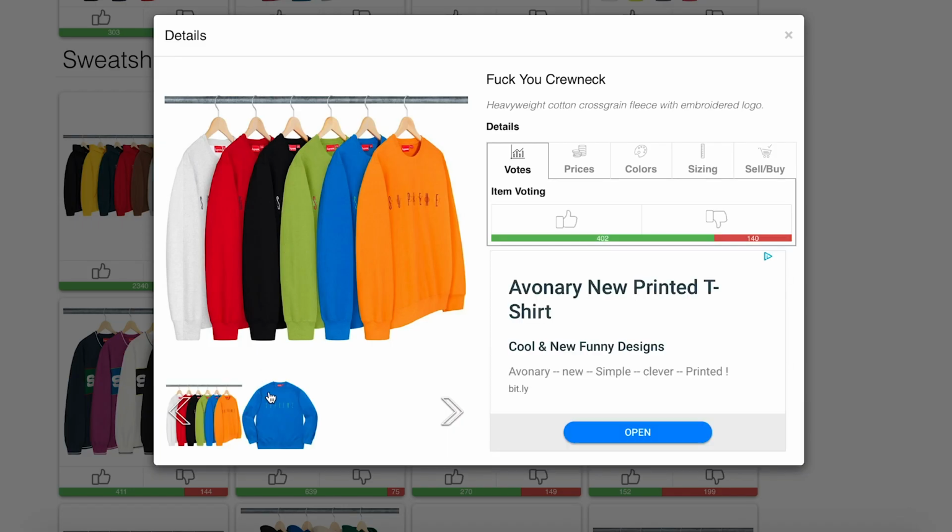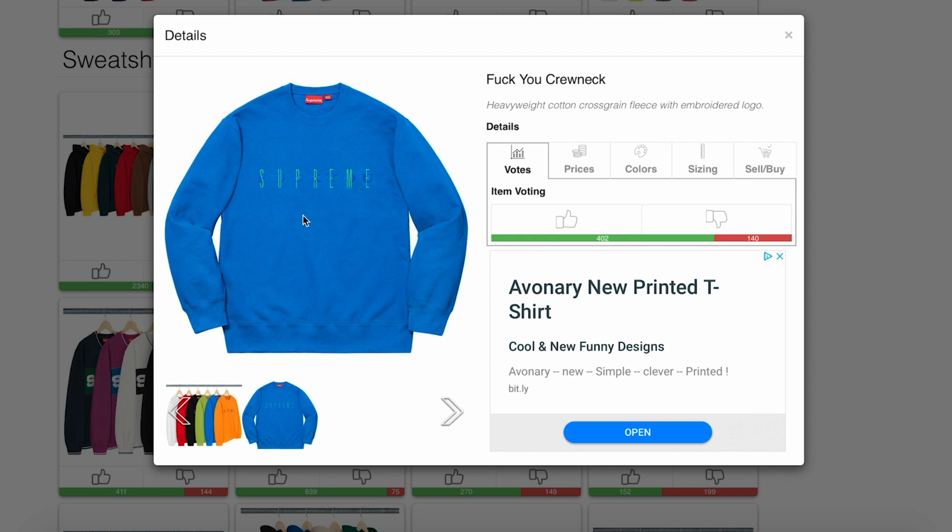This is quite a nice crew neck actually. I do like this crew neck. Now, this would be a love or hate thing. Some people won't like this just because it does say "fuck you" across the chest in between it. But if you ignore that, it's a very nice, clean looking piece.